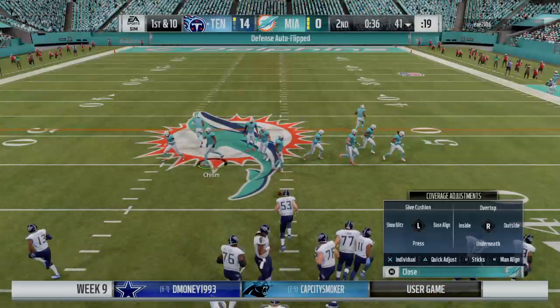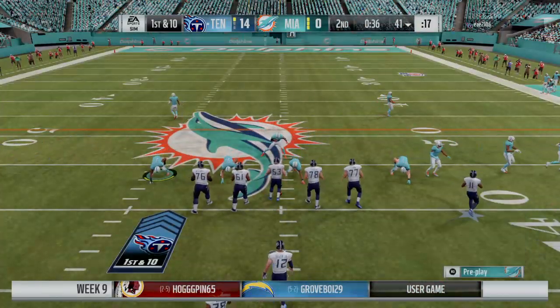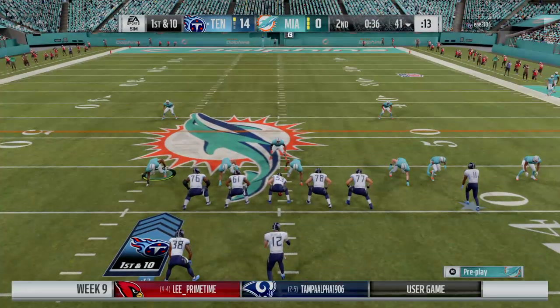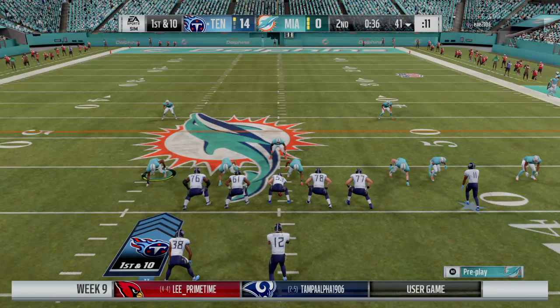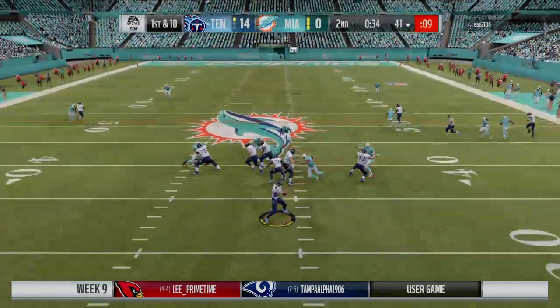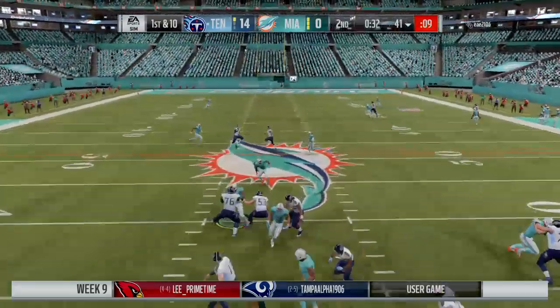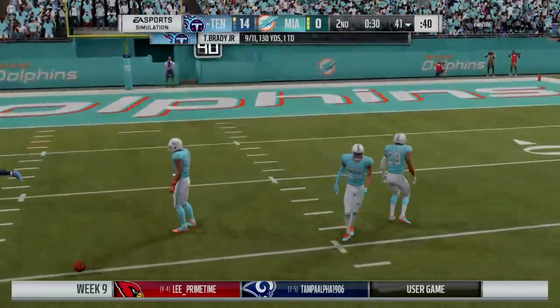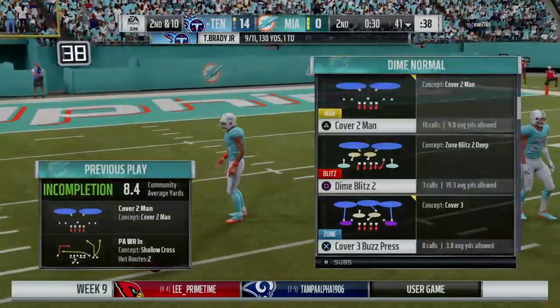One play has him up past the 40 already, and another 1st and 10. Like 20! They go play action here on 1st down. He's going to wind up and air it out, and he bats it away, and it falls down incomplete.